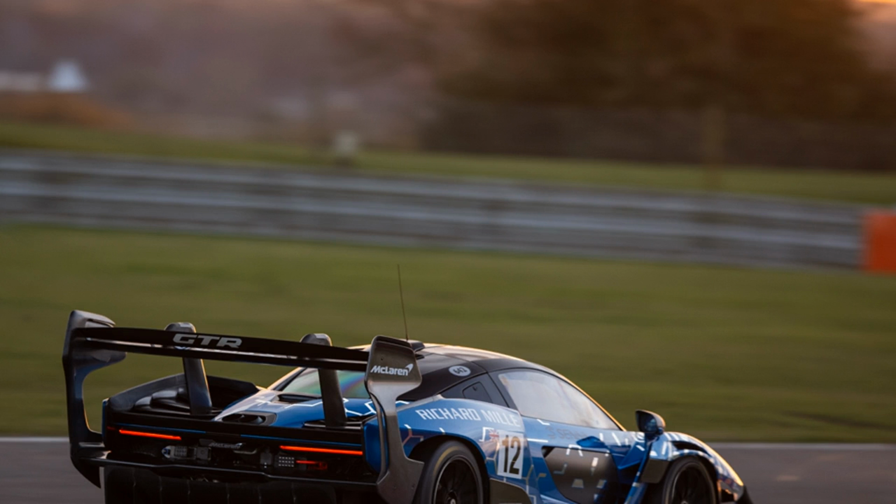The Senna GTR might be too advanced and too fast for any racing championship, but McLaren said to hell with it and made the vehicle anyway. The bet paid off. All 75 Senna GTR hypercars, which start at $1.65 million, sold before the first one was even produced. The Senna GTR is the symbol of a new reality, a hypercar market that thrives on the ever more extreme, homologation standards be damned.